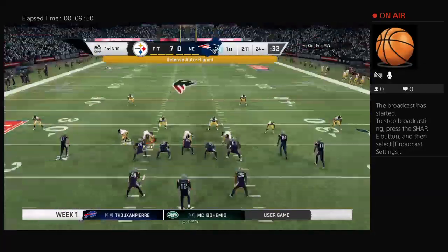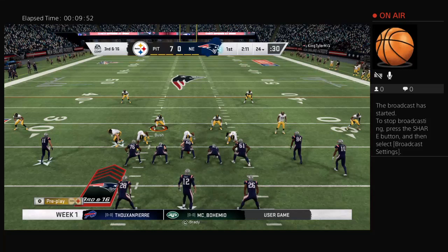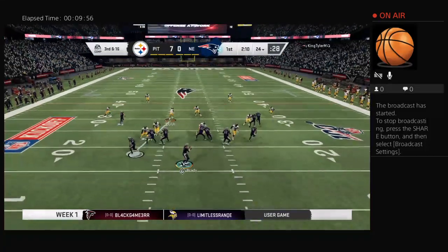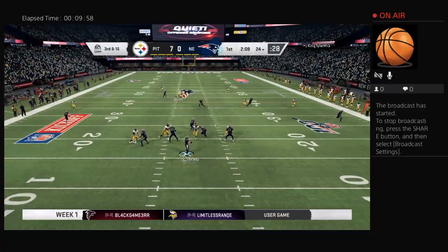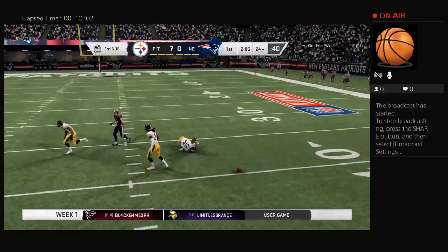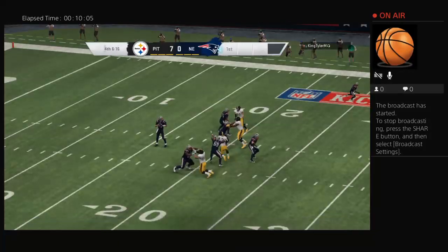An incomplete pass on that last play, and that means they'll need to come up with something here on 3rd down. From the gun, it's Brady. He sets to fire deep. And he knocks the ball away, and it falls incomplete.